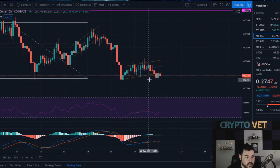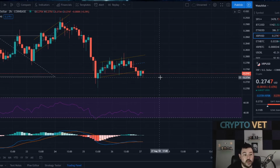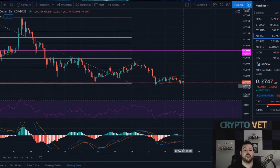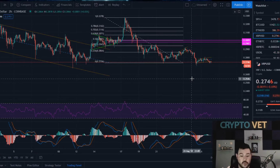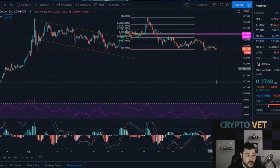So I drew this last ascending channel here, which we did break out, but we are finding good support right at the 27.50. So I do expect this to go down a little bit more before it goes up, only because we keep testing this spot. But again, this is kind of a hard thing to judge and trade right now because everything's based off of Bitcoin and its ability to go up or down, if it follows what it does. So we're just going to have to wait and see.